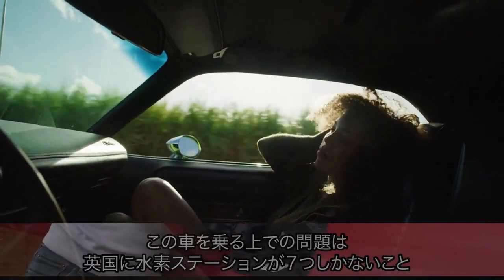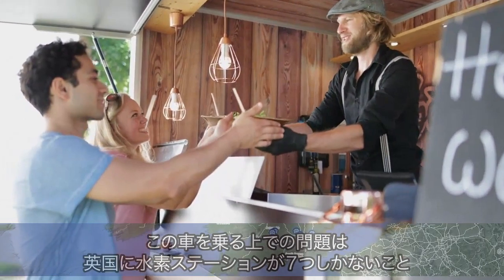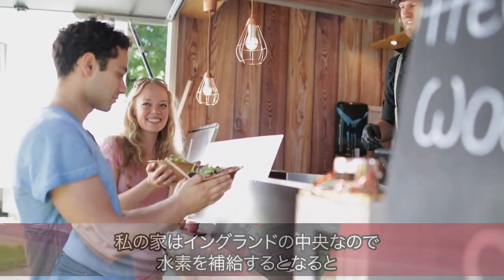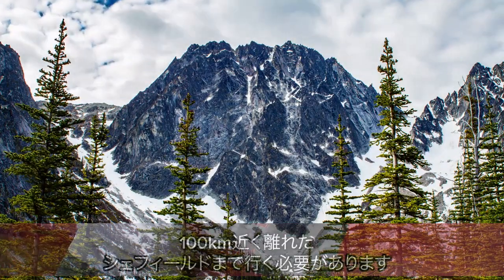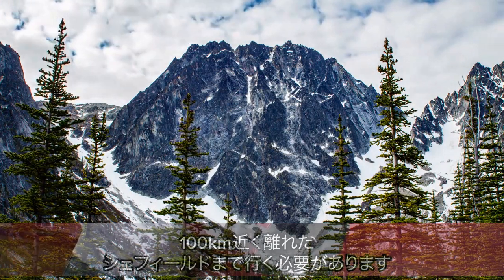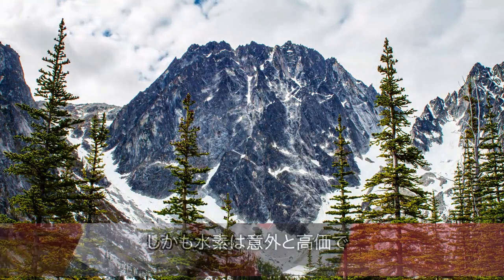One of the main problems with this car is that there are only 11 hydrogen filling stations in the whole of the UK. For instance, if you were to buy one of these and you lived where I'm originally from, a place called Warsop, which is right slap bang in the middle of England, you would have to travel 80 miles to the nearest hydrogen station, which is in Sheffield. Not ideal, is it?